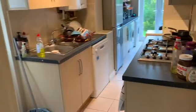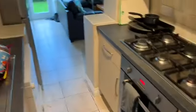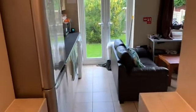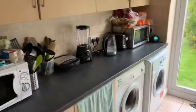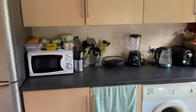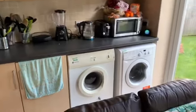The hallway leads into a large kitchen, dining and living area, with an oven, a 6-ring gas hob, dishwasher, microwave and 2 fridge freezers. There is also a washer and a separate dryer. From the kitchen, patio doors lead out onto the garden for outside relaxation.